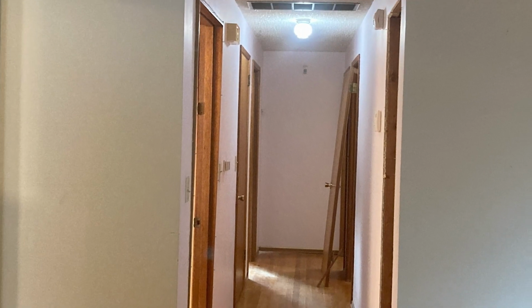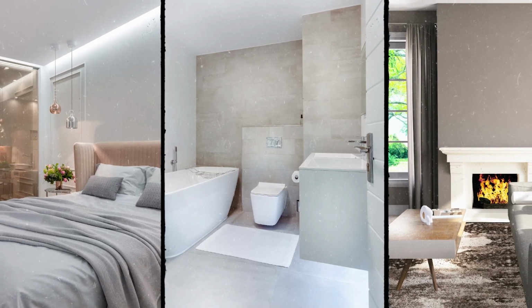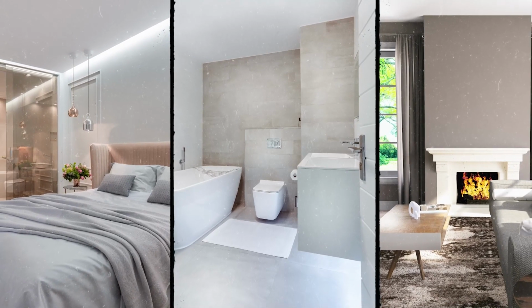So this specific house that we're in, this was a 3-bedroom, 1 bath, but it has a bonus space where I'm at right now and a garage space. So the goal is, if it's 3-bedroom, 1 bath, how can I convert it to maybe a 5-bedroom, 2 bath, or 5-bedroom, 2.5 bath with the bonus space?